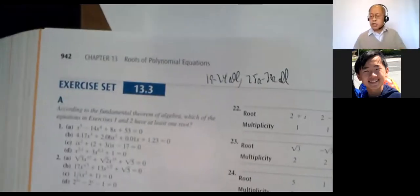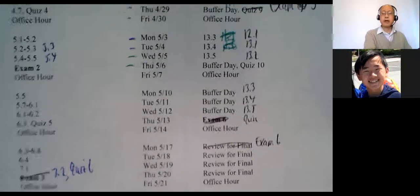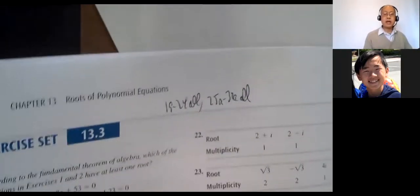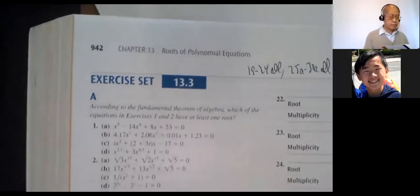What's happening in 13.3: originally on the schedule, I wasn't going to start it until Monday, but since I have so much extra time, I thought I'd sneak in some now just in case I fall behind, and we'll still end early. So we have 19 to 24 and 25A to 30A. It's on page 942. Let me show you what's up.